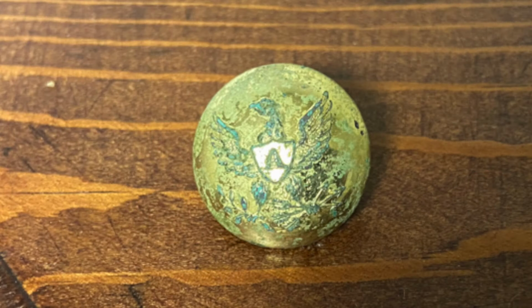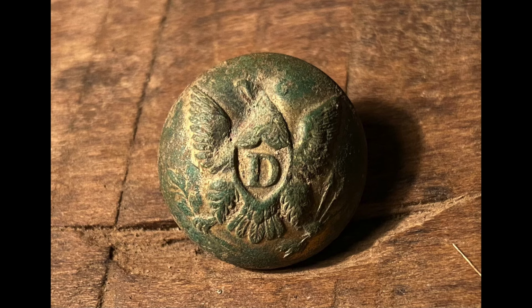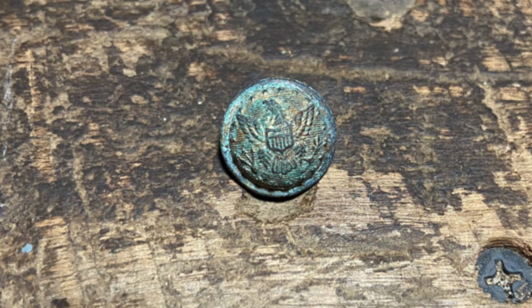These are buttons made and usually issued pre-Civil War, when they would mark them I for infantry, R for rifleman, A for artillery, D for dragoon, C for cavalry, that kind of thing. So they're a little bit more scarce because they were made pre-Civil War. This is a Union staff officer's button. And there's a little corrosion on this one, but it still has a lot of gold on it. It's just a pretty little staff officer's button.